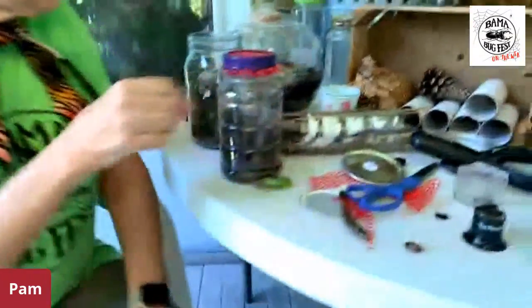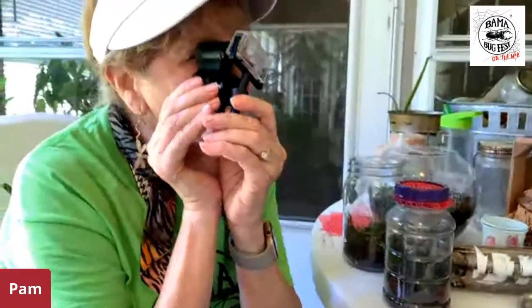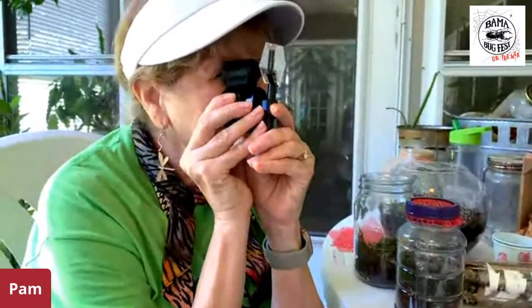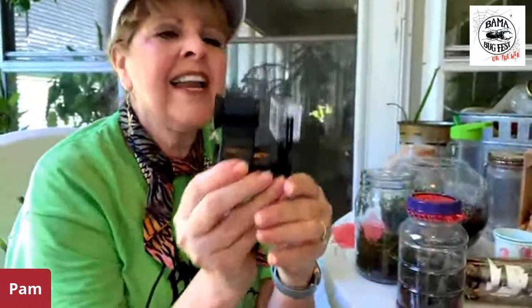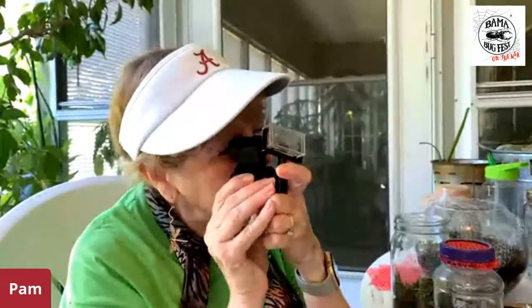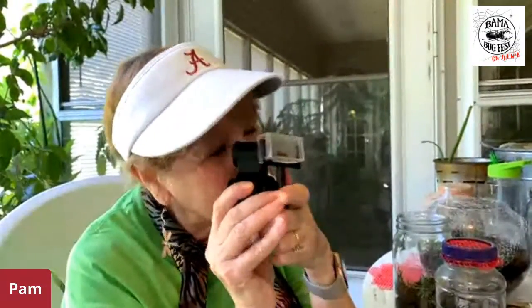Then another little tool I have that you can order online is called a discovery scope. And the discovery scope is like a little magnifier that is adjustable. And you can put the bugs into a little box here and put it on the little stand that looks like a goalpost here. And you can see his legs moving, and you can see the bug alive in the box.